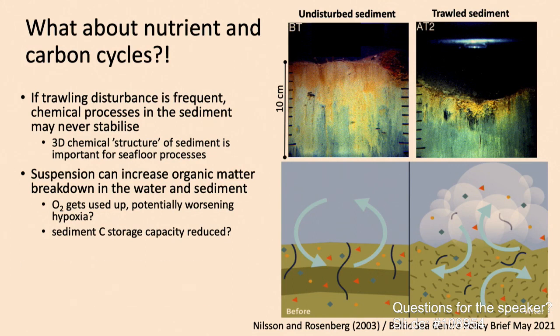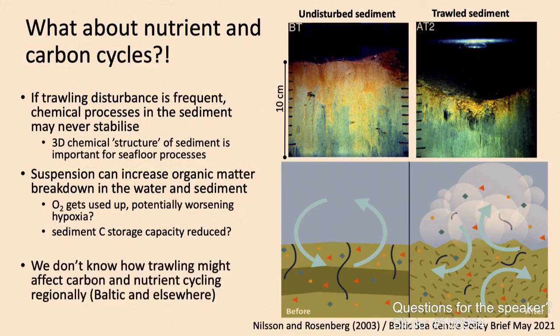And basically, I'm sorry to end on this note, but we don't really know at the moment how trawling might affect carbon and nutrient cycling in the Baltic. I think it's not really been thought about before as a process that affects wider-scale nutrient and carbon cycling. So we've just started scratching the surface, and hopefully I can come back in a year or so and tell you even more.